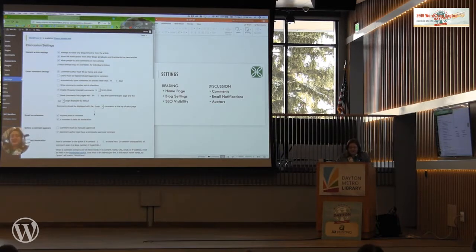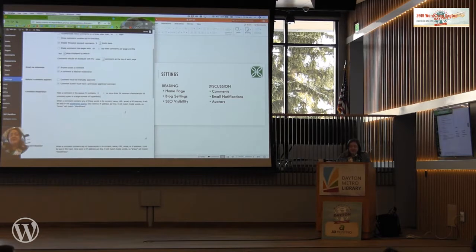These are pretty self-explanatory. It says here, attempt to notify any blogs linked to or from the article. Allow link notifications from other blogs. If someone links to you, then it'll notify you. Allow anyone to comment on a post. The comment can be held for moderation. That's in here as well, which is what I always like. I don't like my comments just going out there willy-nilly. I need to see them before they go out. Comment author must have been previously approved in a comment before their comment can appear. So you have to approve it before it can go out.